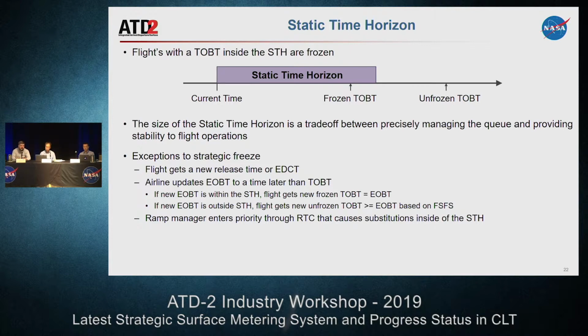And so we're right now working with American at Charlotte to stretch this out. So we started with a 5-minute static time horizon, then we upped it to a 10-minute, and now we're upping it to a 15-minute. And we've been evaluating how well we are managing the queue during this time frame. And we're starting to learn a lot of good lessons about what this looks like as we go forward.